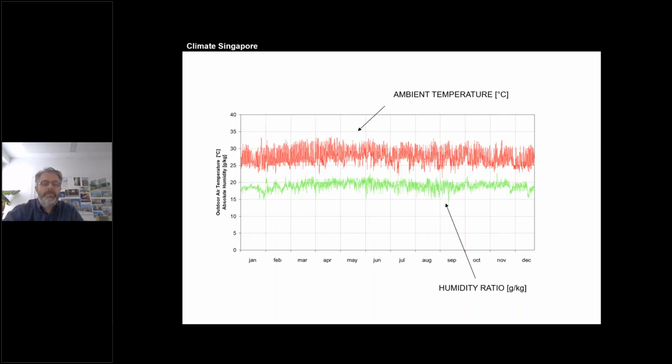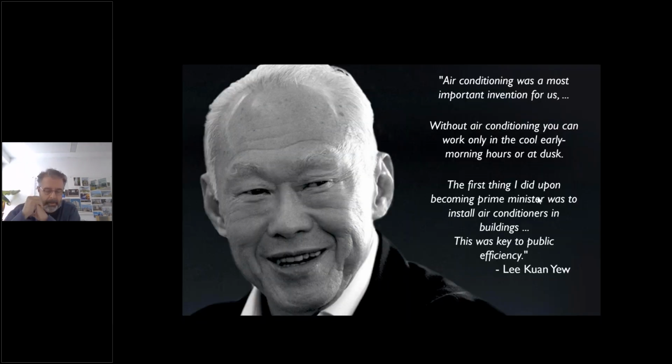Let me quickly introduce the climate of Singapore. That's quickly done. The red line is the temperature, the green line is the humidity. It's a very, let me use the word, boring climate, 25 degrees lowest, 30, 33 degrees highest. There's no winter, no summer. We are at the equator, so we always have temperatures in the range I indicated, but always a very high humidity ratio.